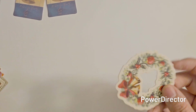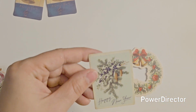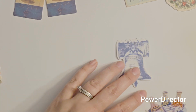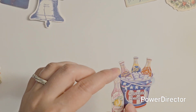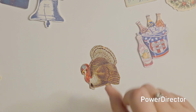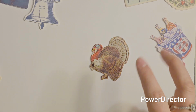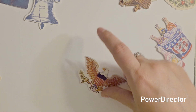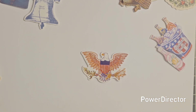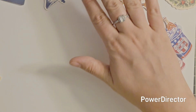Here's a wreath. Christmas wreath. Very pretty. I can use that for Christmas cards. Happy New Year. Liberty Bell. I'll use that. All those little soda cans, Celebrate America. That's cute. Nice turkey. You can always use that as a woodland journal too. It doesn't have to be Thanksgiving, you know, a whole journal. I love that. That's perfect. There's my Santa. I have a lot of these. I love that Santa.